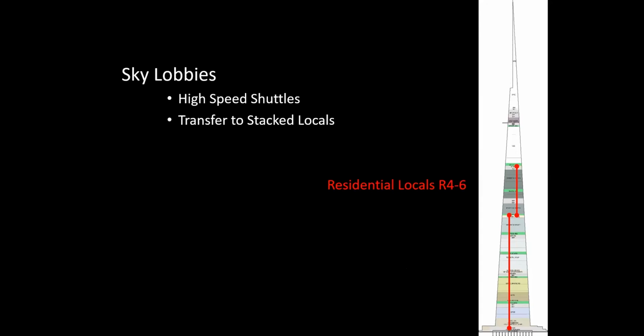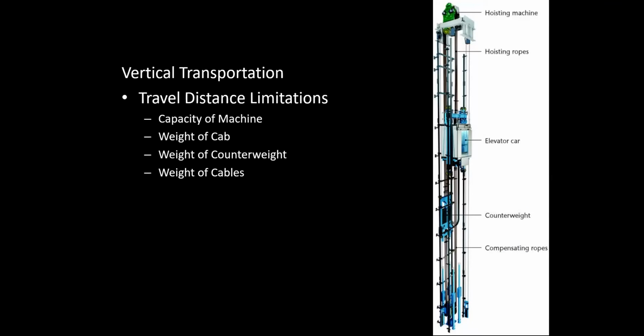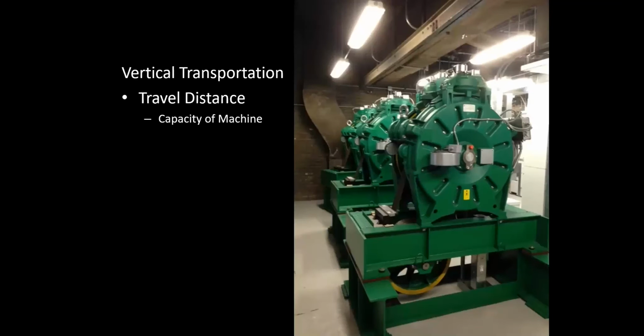So here's a very brief look at the high-speed shuttles. Our highest elevator technology now allows us to go over the 500 meters that we were limited to when we did Burj Khalifa. So we're at 640 plus meters. As you may not know, the elevator cab is not the only thing that the elevator machine is lifting. In the case of the shuttle elevators going over 600 meters, there's 3/8 of a mile of steel cable, and so you can only make your machines as big as you can.